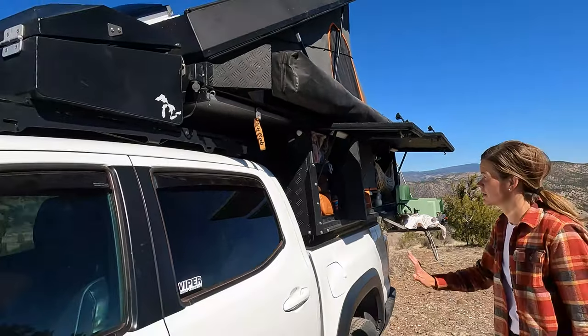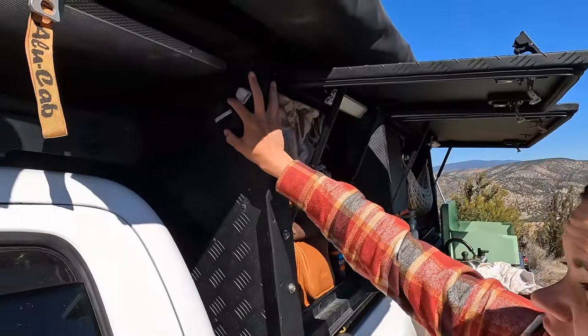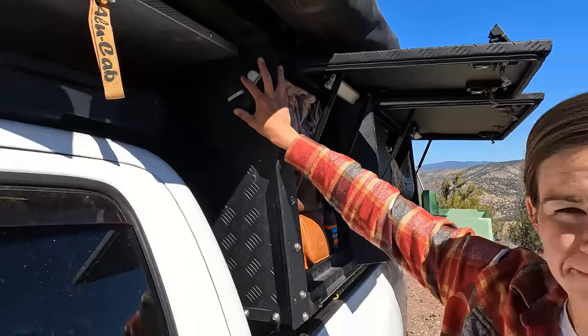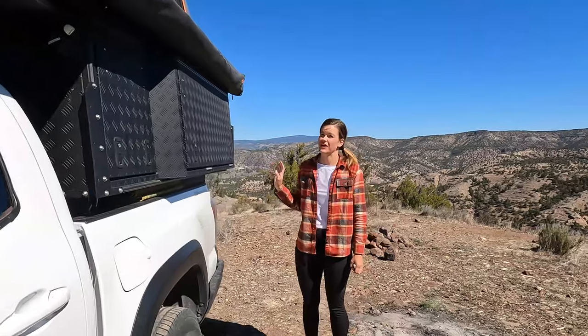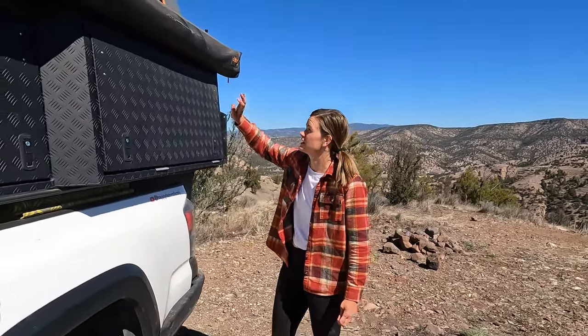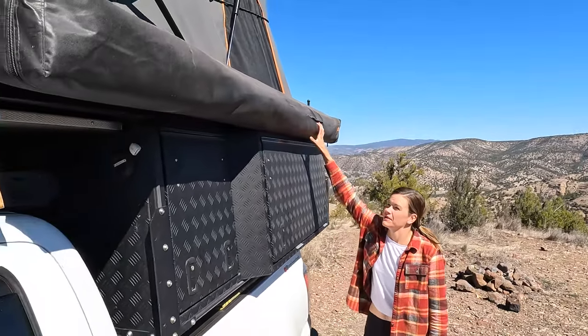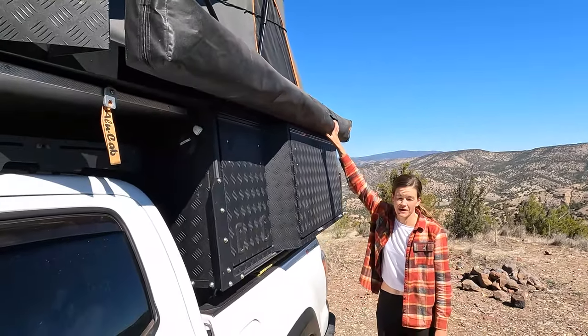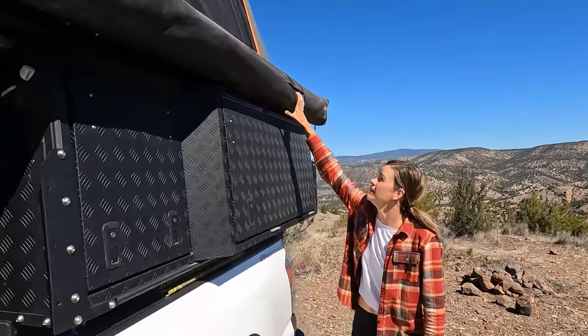And then on this side, this is where our water filling spot is, so we fill up with water. 75 liters, so about 20 gallons or so, of water. So another awesome feature that we added to the Khaya camper was this 270 degree awning, like a bat wing. We're not going to set it up for you right now. If you want to see it set up, you can check out this short that we did. I'll link it right here.